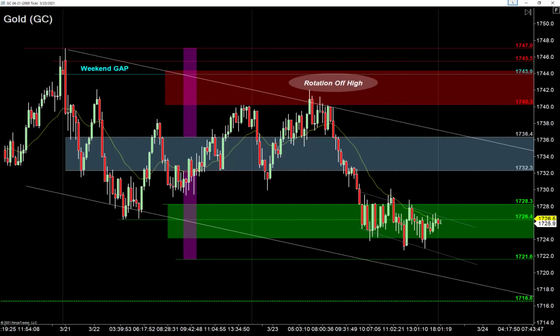That, of course, I can get off of there. That weekend gap, by the way, what is the weekend gap? The weekend gap is the closing price from Friday. It's whenever there's a gap between the closing price on Friday, the last candlestick on Friday, and the opening price on Sunday. That weekend gap is a magnet, and usually by the end of the day tomorrow, Wednesday, we end up back at those levels. The S&P's already done it. The Nasdaq, maybe tomorrow. And we'll see if the gold does it as well.